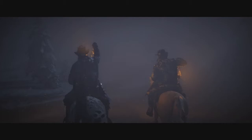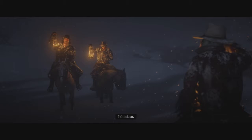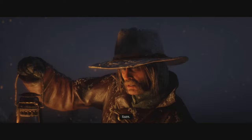You up ahead. Who's there? Micah. Gentlemen. Found anything? I think so. Found a little homestead down that way. Okay. Anyone home? Sure. Place is blazing with light and noise. Sounded like a party. Let's go see.